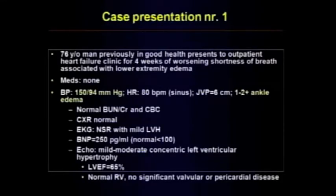Now, how about this patient? It's a 76-year-old patient who has been in previous good health, with no prior conditions, who comes to the outpatient heart failure clinic with 4 weeks of progressive shortness of breath associated with lower extremity edema. In the office, we noticed he has a blood pressure of 150/94 and a heart rate of 80. The right-sided pressures don't seem to be elevated. He has a little bit of peripheral edema, normal kidney function, a normal chest X-ray, and an EKG that shows sinus rhythm with a little LVH.